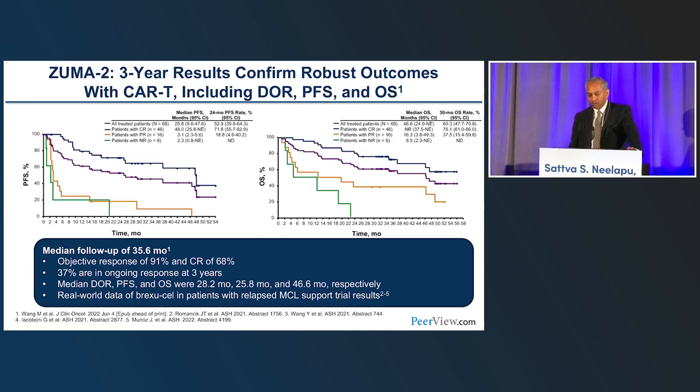And following the approval of this brexu-cel, there was also real-world data that was captured and presented last year at ASH, both from the US as well as a French group. And this real-world data showed that the outcomes in the real-world setting were quite similar to what's been reported in this pivotal ZUMA-2 trial, despite the fact that a majority of the patients would not have been eligible for ZUMA-2 for various reasons.